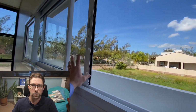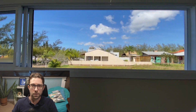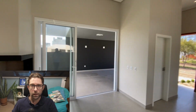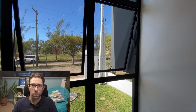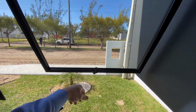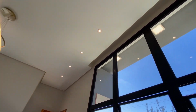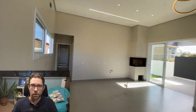The kitchen doesn't come with the property. You can see that the builder hasn't installed mosquito nets on the windows though, and I would definitely recommend you do that. There's lots of mosquitoes in this area. And then we've got patio doors here leading to the garage, and these big windows in the front here. Only the middle part of the windows actually open up. And the builder's already installed some of the lighting fixtures, which isn't that common. Usually they leave that to the buyer.